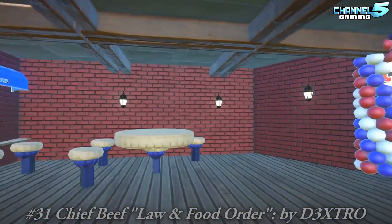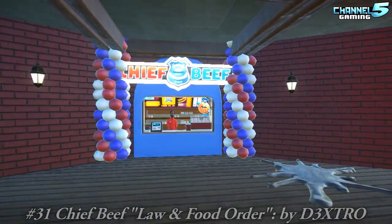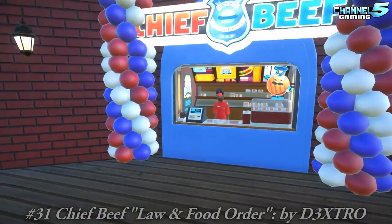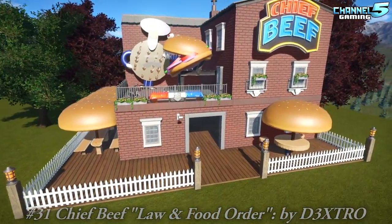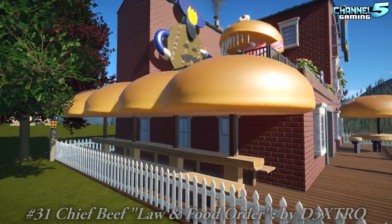All right. Love the little benches. Oh, somebody made a mess. Awesome. And I love the burger buns for umbrellas.